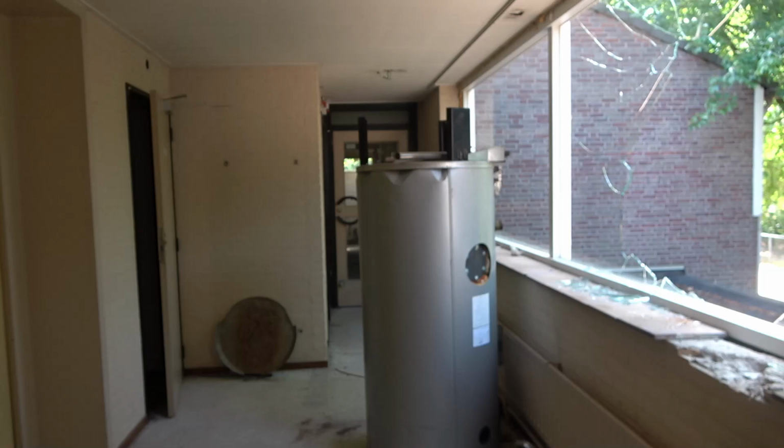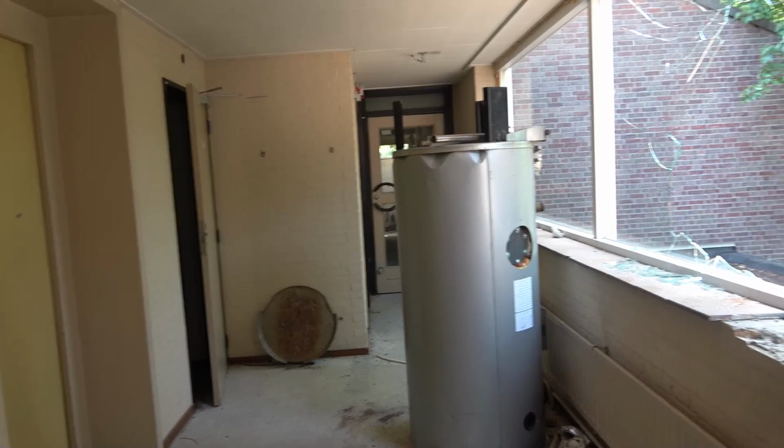Oh no, I'm gonna go inside. So I am inside this facility where they used to sleep. Very little rooms the patients had. There's like an old boiler here. I think it's a big boiler for water.